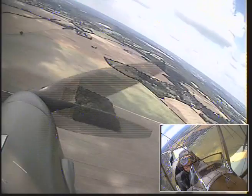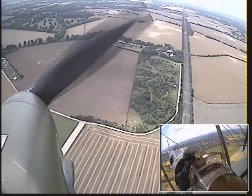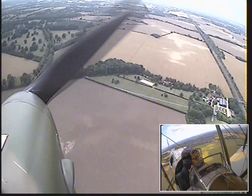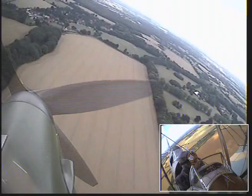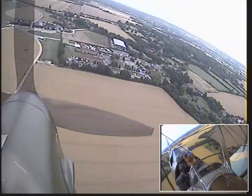Perfect, Victor, downwind, 03 land. Perfect, Victor, turning final, 03 land. Sidestep in a minute. Lovely. Just hold your left-hand door, okay, because that'll slam up. So that's another way of getting the height off, is sidestepping.